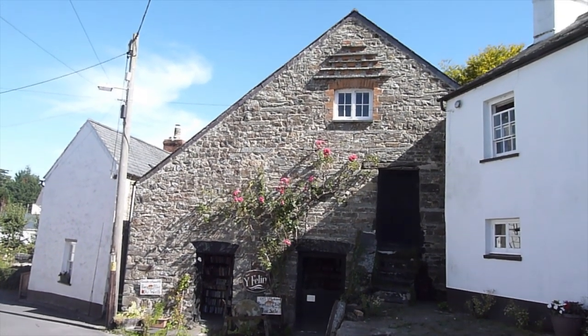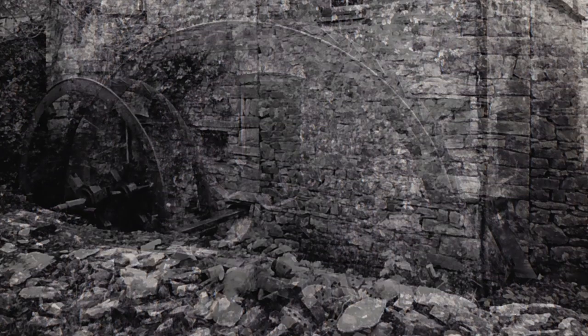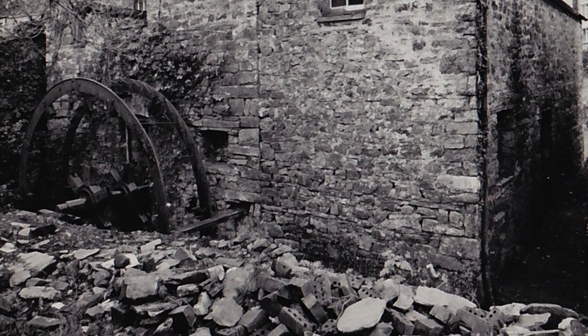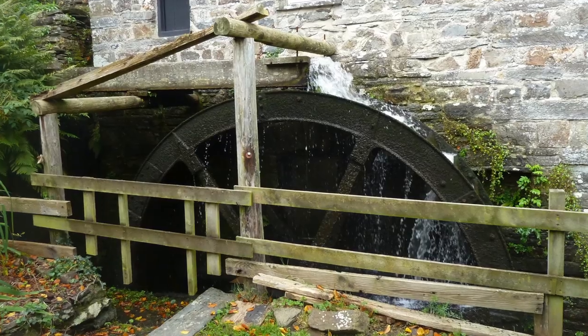The challenges, I suppose, mainly was getting the water sorted out. That did take some time to get to understand it, and also to learn how to mill. The mill wheel was in poor condition, but fortunately, an identical one was found in another mill in Pembrokeshire. The replacement wheel is a carbon copy of the original.